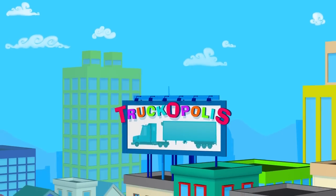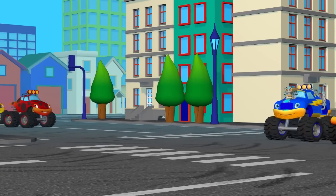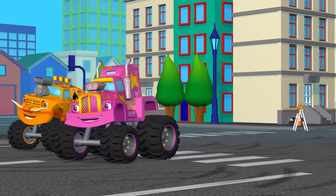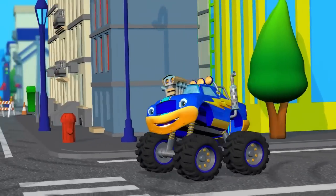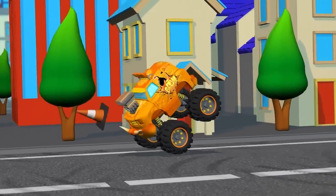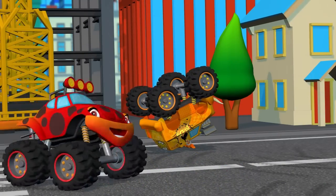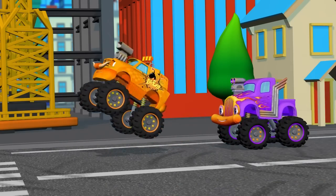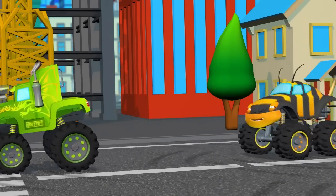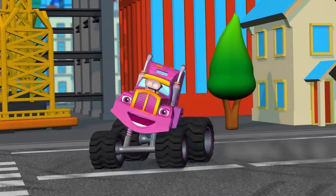In the wonderful land of Truckopolis, where monster trucks live, laugh, and play, seven friends make their way home from school. This is Bolt. Vroom vroom! And Boom Boom. Ladybug. Ollie. Dragon. Buzz. And Star.